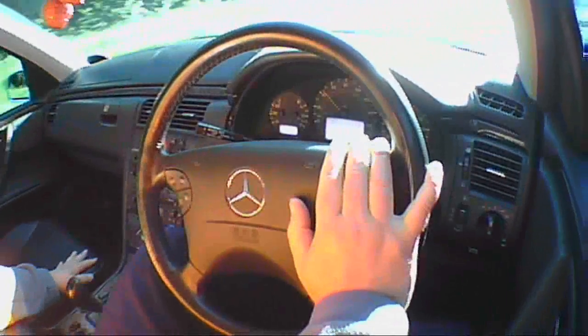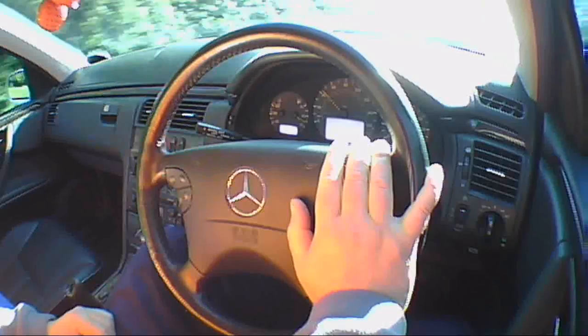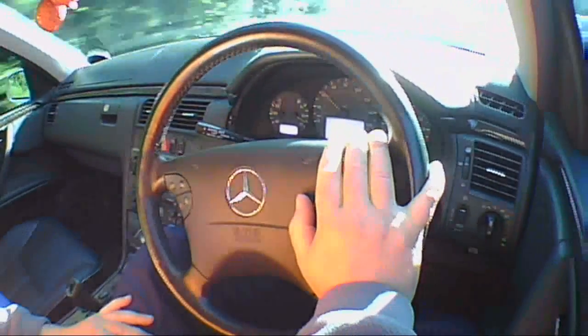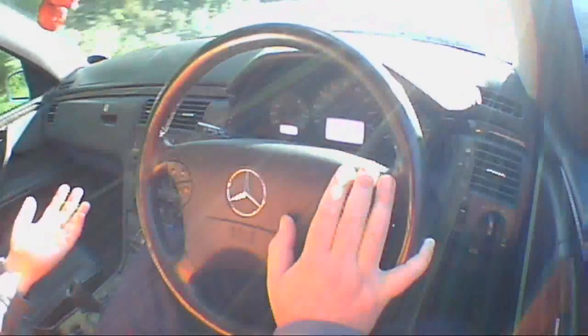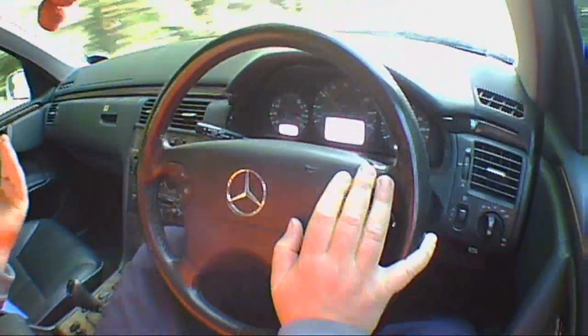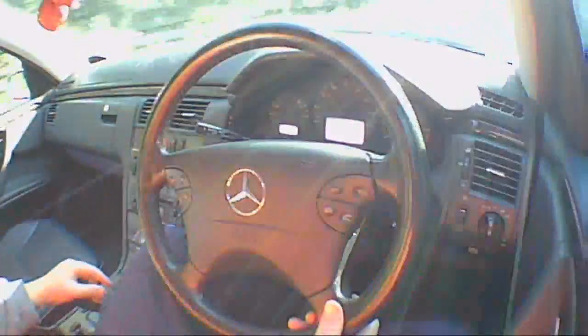Now, the interior of the car is leather trim, but it looks tired, looks a bit nasty. There's a bit too much plastic going on in here for a Mercedes, to be fair. The actual ride itself is pretty good. This is where Mercedes obviously comes into its own, because I'm going along now at 50 miles an hour and the ride's beautiful. The transition through the gears is great.